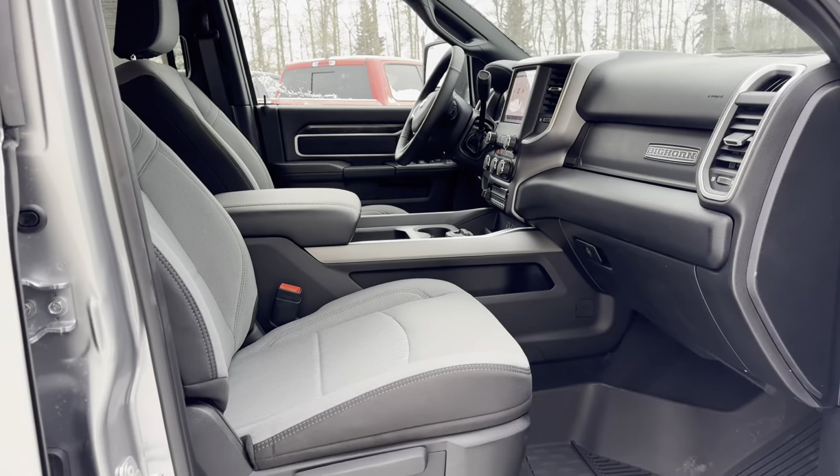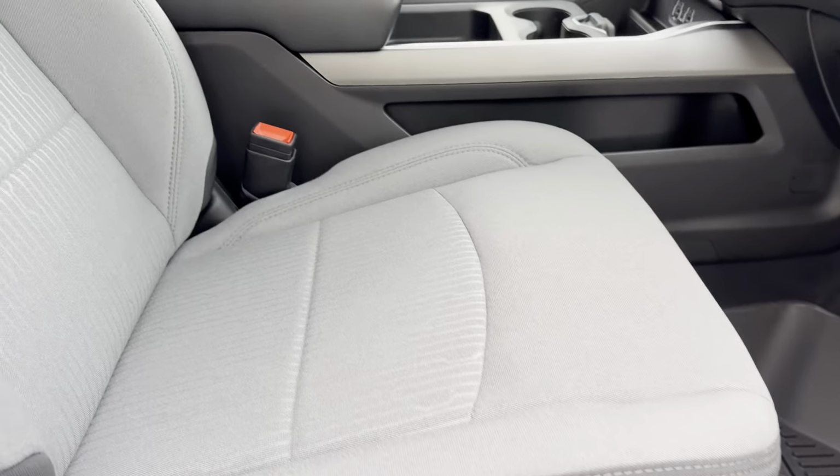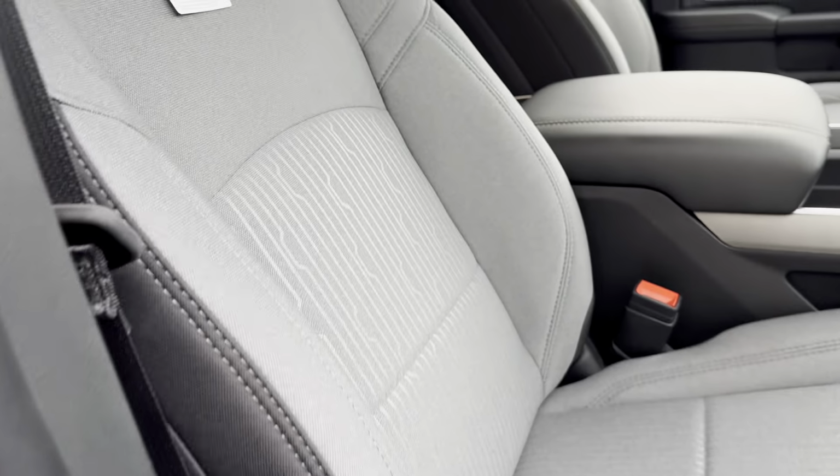The interior is an all black interior. Our seats are a mixture of the gray and the black. I think they call it diesel gray. Let me double check that. Yeah, black interior, diesel gray seats. So they are cloth seats.